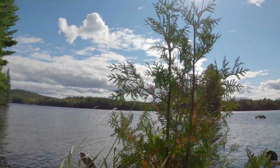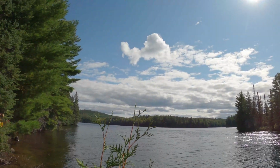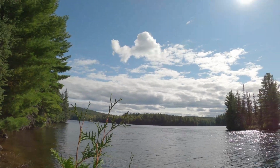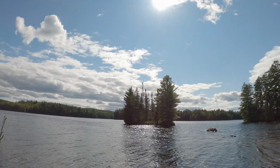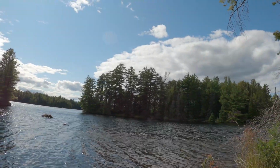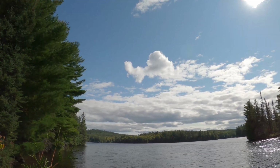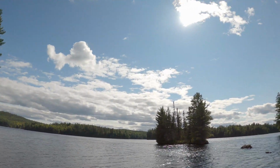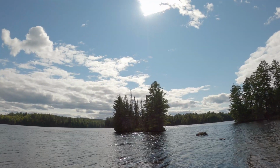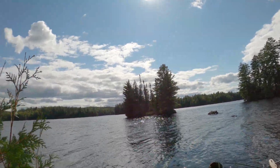Well, the sun finally peeked out of the clouds. Clouds are starting to move. I want to say southwest maybe. I didn't bring my compass on this trip with me, but I'm pretty sure that might be southwest over there, and then that's roughly west, give or take. But it's nice to see the sun out.